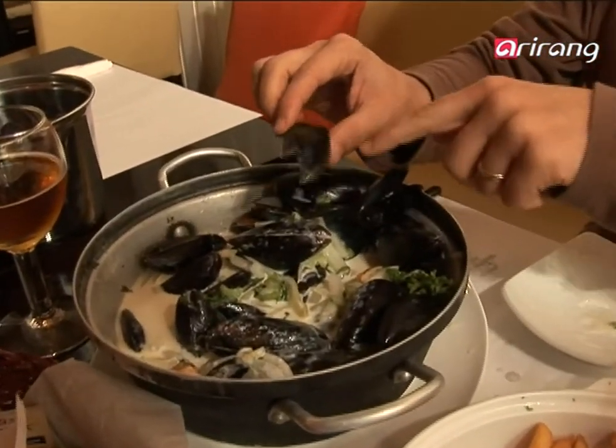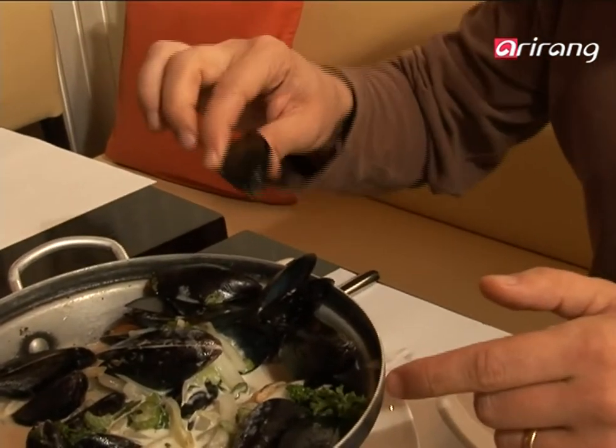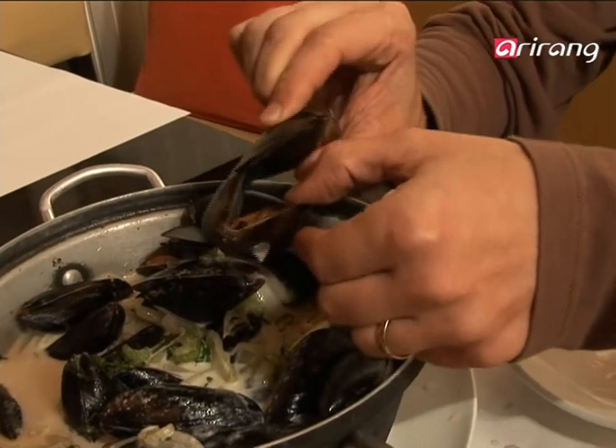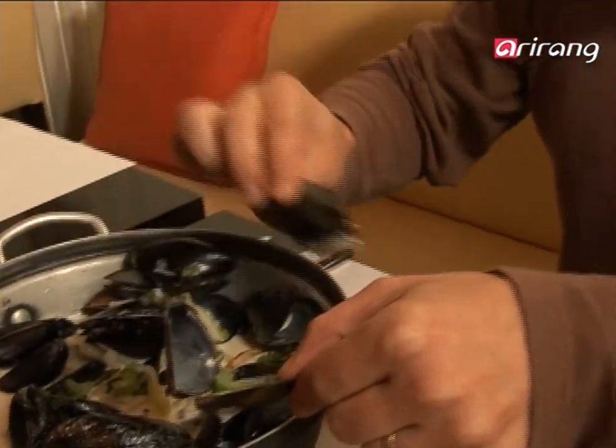So you take one nice clean shell that you can clean, and then it's going to help you to eat the other mussels. So you do like this, and voila, more easy. It's because it's more easy, more convenient, very convenient.